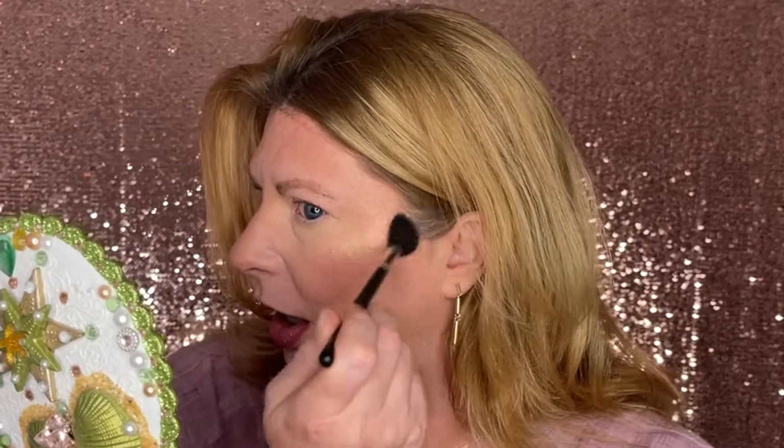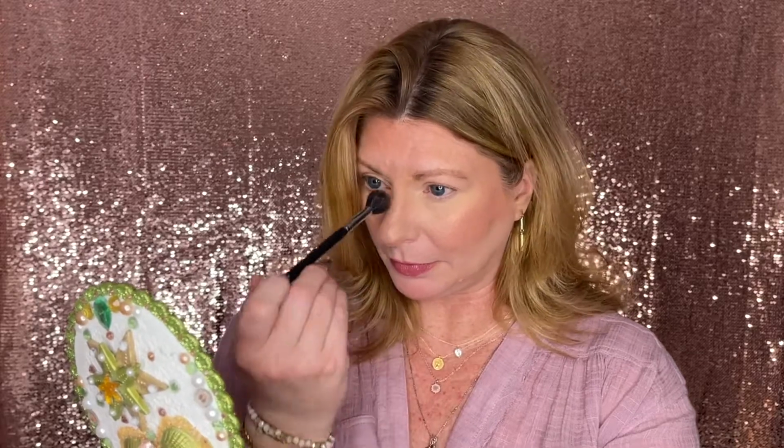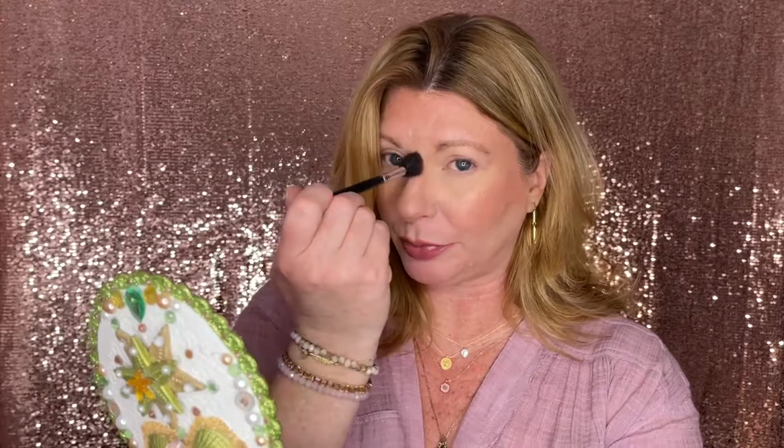Yep. Just as I had hoped. Can you see that? It is that goldeny, natural glow that I just live for. A little bit on the bridge of the nose, tip of the nose. You know I love right in between my eyebrows. I just think that is such a pretty place to highlight. Cupid's bow, even though I have some lip gloss on. Pat McGrath, of course.